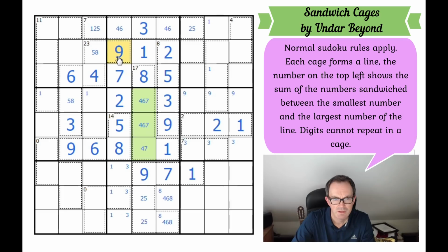Nine. This is interesting. Look, 9 is forced into this 11 cage, so 9 will be the highest digit. And wherever this 9 goes, it's not right at the edge. It's sort of in the middle, so it gives a maximum. If this is the 9, there's a maximum of 2 squares to add to 11.